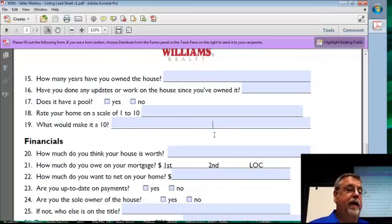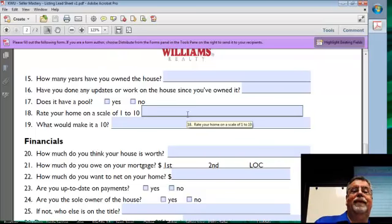But people buy homes without permits. But should you tell the buyer that there aren't any permits for this? Yeah. Right, you can do a permit search. Well, we can talk about that later. Rate your home on a scale of 1 to 10.